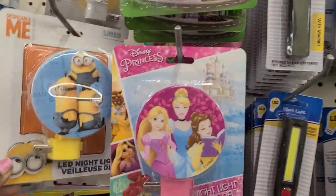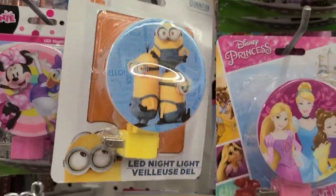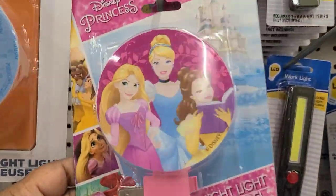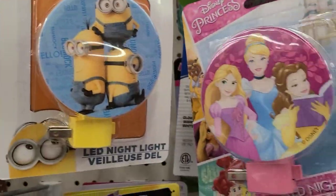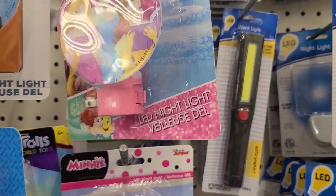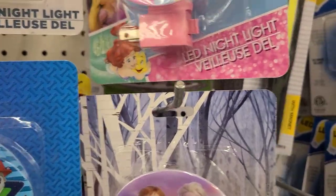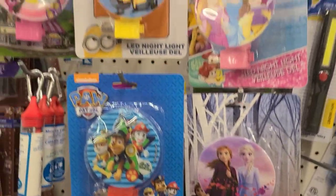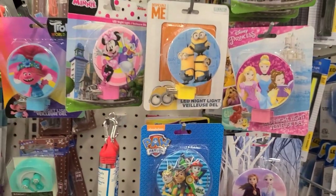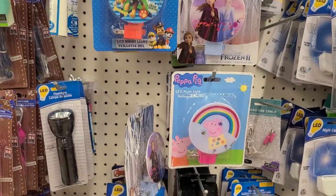Yeah, I see they have these brand name Despicable Me LED night light, and they have the Paw Patrol as well. And they got the Disney princesses, and they got the Minnie Mouse, and they all LED light. Oh wait, they got Frozen down here too. And they got Peppa Pig as well. So those are the ones that I see that they have. I always like to buy these for my grandchildren.